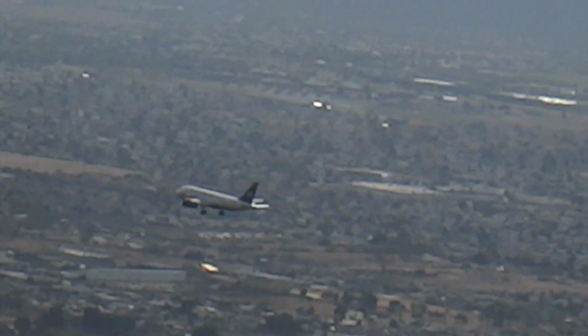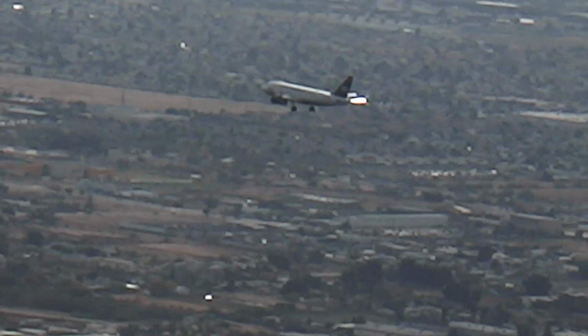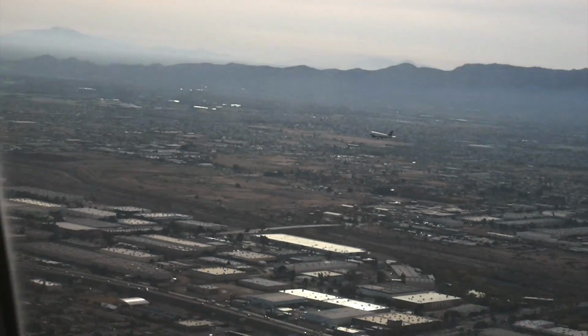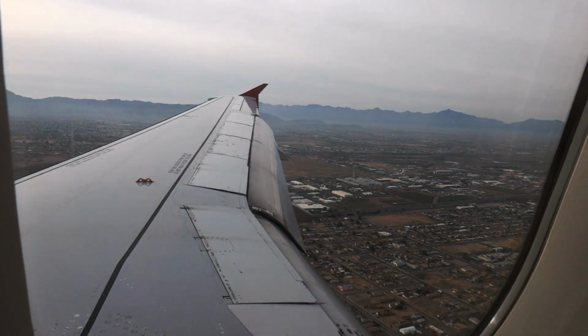Viewfinder on the camera. Oh, yeah. What is it? It's another U.S. Airways plane. Oh, yeah, now I see it. Oh, wow, that is pretty neat. There's a plane right over there.